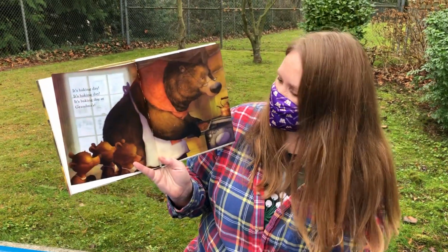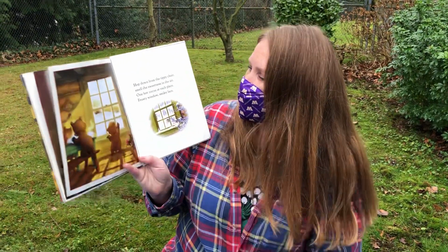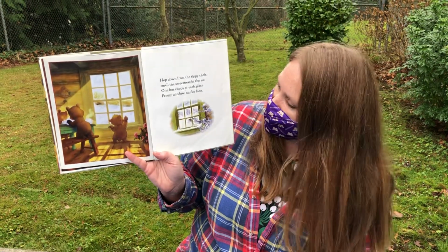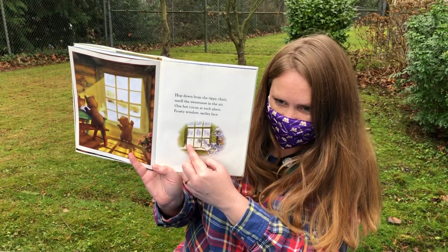It's baking day at Grandma's. Hop down from the tippy chair. Smell the sweetness in the air. One hot cocoa at each place. Frosty window. Smiley face.